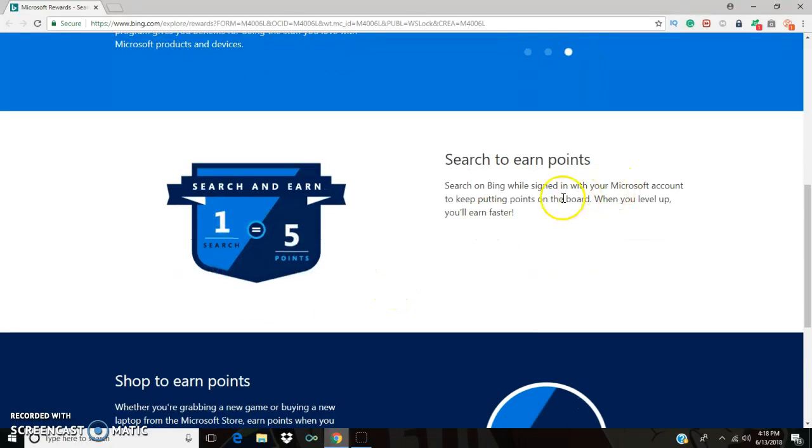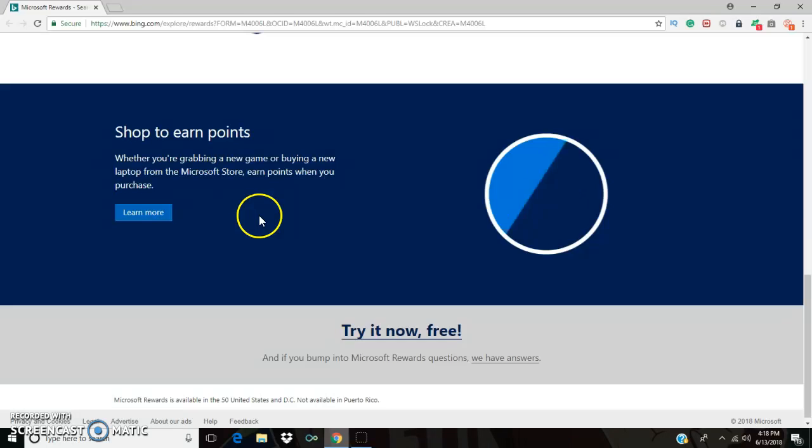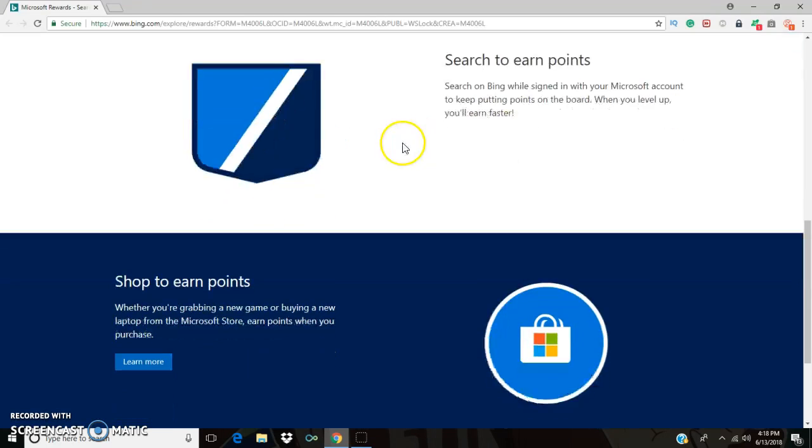Basically, yeah. So search on Bing. This is the way to get it. You search something up on Bing. They're probably doing a little partnership or whatever while you're signed into your Microsoft account to keep earning stuff on the board. So this is probably one of the easier ones. All you have to do is spam in random things like photos of leopards on Bing while you are signed into your Microsoft account on the same computer, and it should be fine. This is how you get it without doing anything.